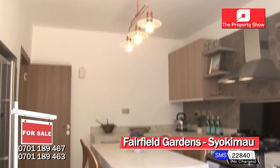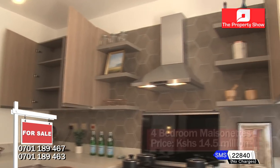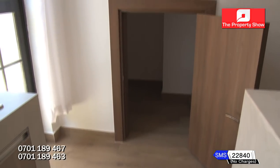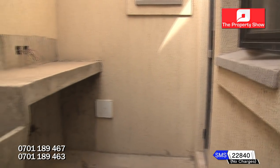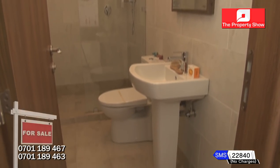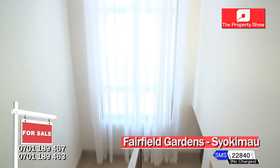A fully assembled kitchen with an island counter and kitchen hood. There is lots of storage space in the top and bottom drawers, as well as a kitchen store for additional storage. Utility area with DSQ sink and washing machine provision. An ensuite guest room at the lower level for privacy of the guests. A solid mahogany balustrade staircase leading to the upper level of the house.